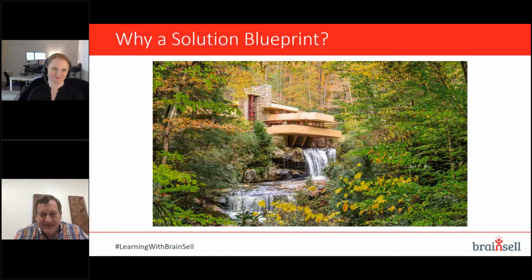You want to end up more like this, which is the Frank Lloyd Wright home in Pennsylvania, where the house was so well designed and so well spec'd and blueprinted, they were able to retain the environment that surrounded it, even to the point where the river that ran there is still running and runs right through the bottom of the house. So it's what you can do with good planning and with the right kind of blueprinting.